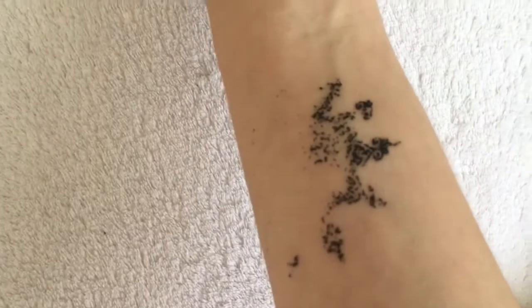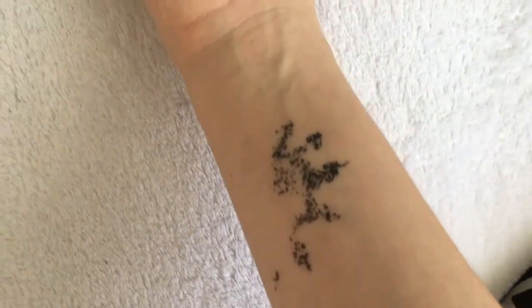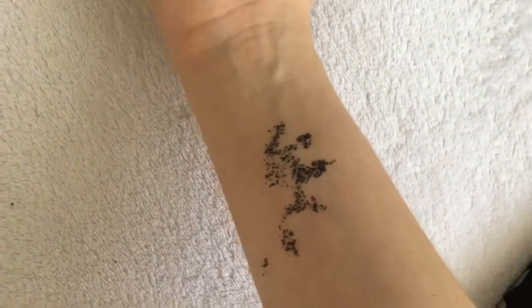This is after a shower. I have a shower every single day, so this would probably last longer if I didn't have a shower, or if, say, someone was gonna have this on holiday, it'll probably wear off if you go in the water. But if you don't go in the water as much, then this would be good for festivals and stuff. But what I loved about this tattoo is it only flaked in certain sections, so it didn't properly flake off in one day, so you can actually use it and it lasts.